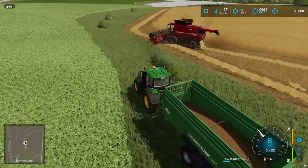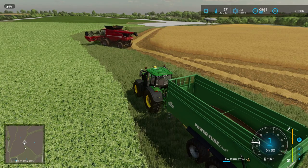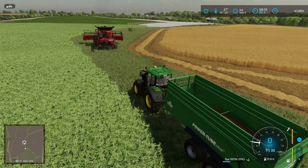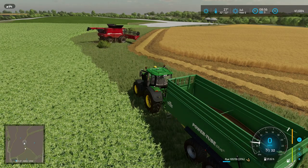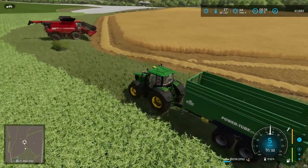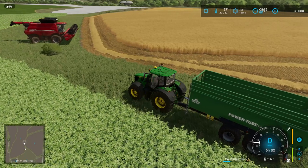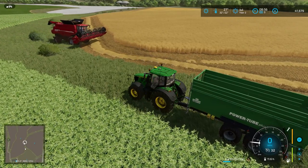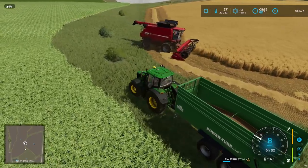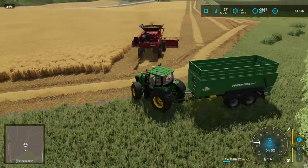We have, I think, a month and a half, plus or minus a couple of days, until the new game will be released. I think I talked about this a little bit in another episode. When Farming Simulator 25 is released, I'm going to end both of my series that I'm doing on Farming Simulator 22.